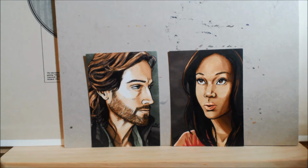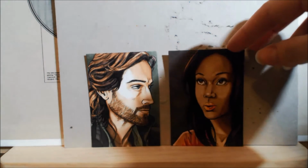I also colored this older drawing of Abby Mills, but I'm not that fond of it because the sketch turned out so much better than the final finished piece. The proportions of her face sort of changed while I inked her, and her face turned out too long, and I'm not a big fan of her, so let's take her away.